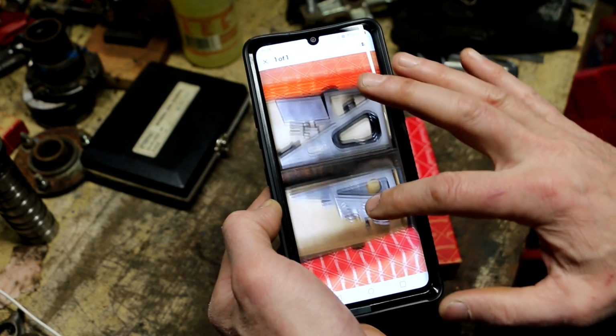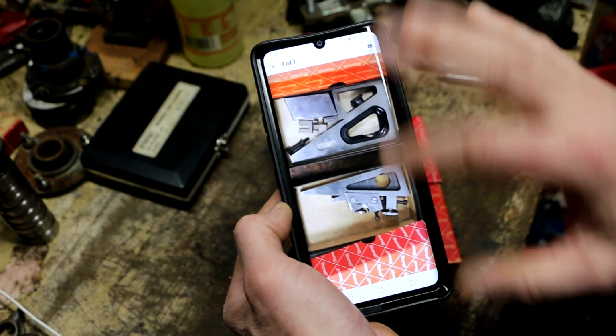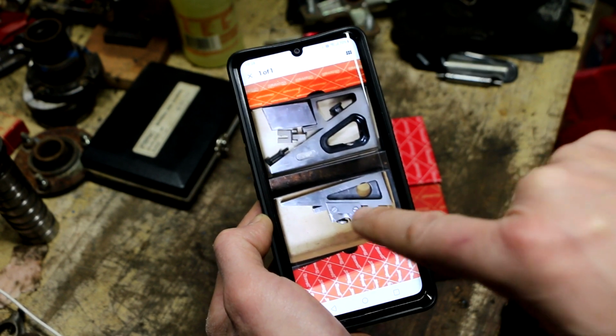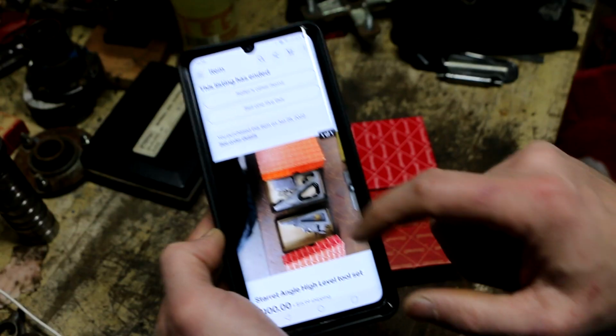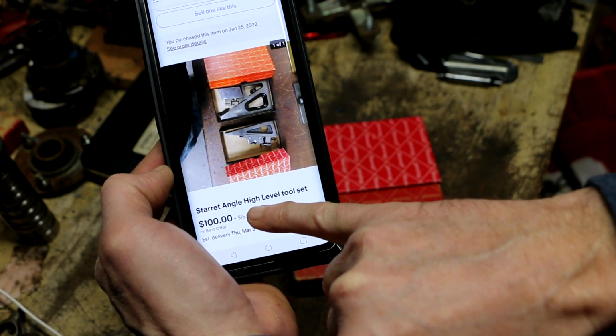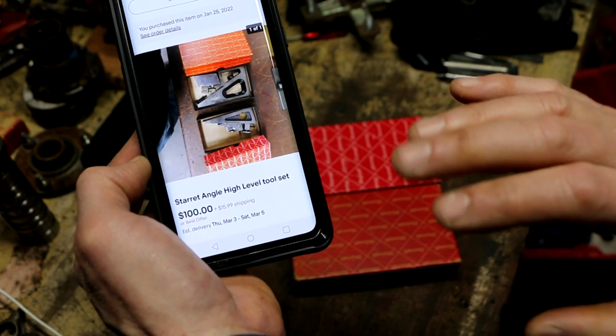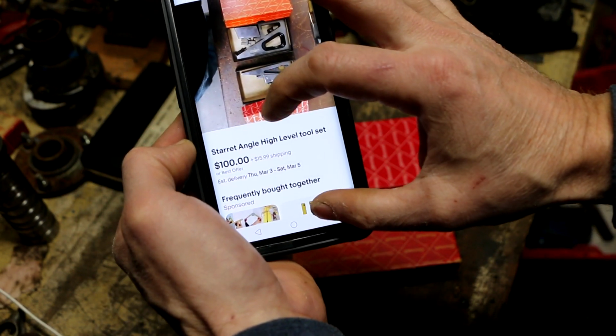I then noticed he had this second gauge in a box here, which I figured was just another Starrett gauge. Didn't pay close attention to it. It's clearly not, now that I look at it. This is how he had this listed. The title is Starrett Angle High Level Tool Set. It makes no sense. That is almost like gibberish.